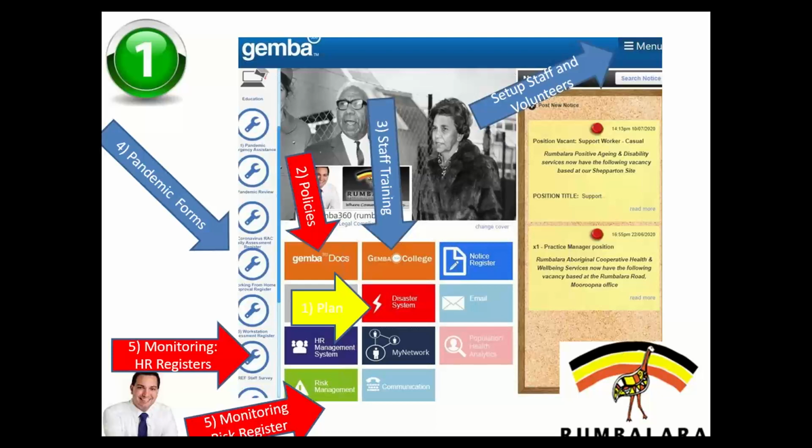You've got your COVID-19 daily assessment form for staff and volunteers to use. What we are looking at in today's session is the monitoring of the HR session, also things like the risk register, and we'll also jump across and have a look at setup for staff volunteers, which you can see in the top right-hand corner, which a number of agencies have looked at.